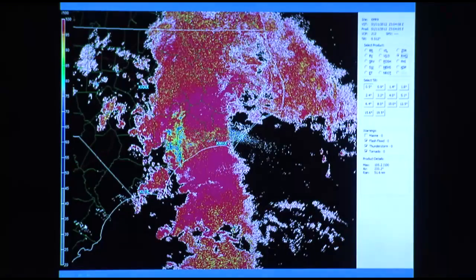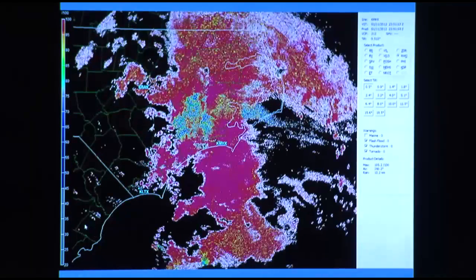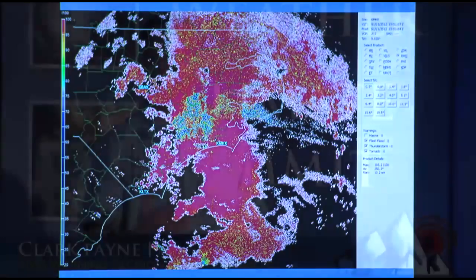Correlation coefficient? All right, there it is. Where do you see it? Yep, right there. Also right there. So yes, that low reflectivity was actually non-meteorological echo, but it extends inward into the core of the precipitation that was going on at this time.